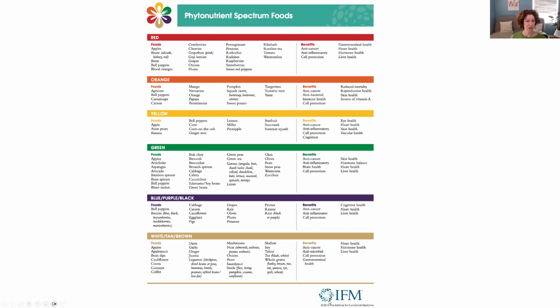So I think this is a great handout to print out, to keep on hand, just so that you can remind yourself of all of the variety of different plants. If you go to a farmer's market or go to a variety of grocery stores, you'll see these different plants and maybe try something new that you haven't tried.